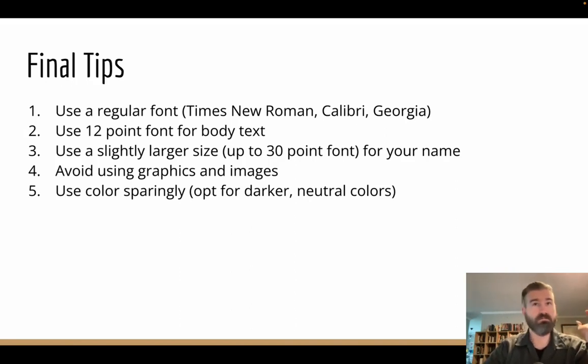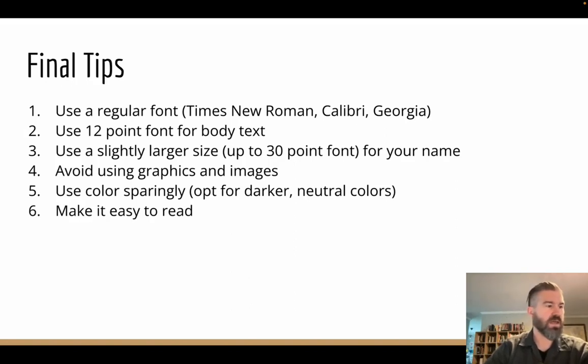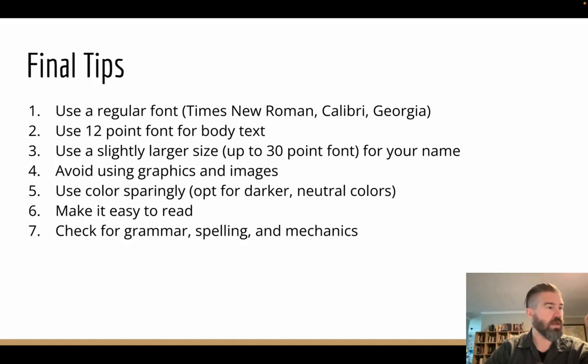So not bright pink, not a garish yellow color, right? Stick to something fairly neutral. Make it easy to read. And that is both in terms of your grammar and sentence structure, but also in terms of visual aesthetic organization on the page. And then, of course, check for grammar, spelling, and mechanics. This is probably the first document that the hiring manager is going to see. And so you want to make sure that document, your resume, is solid and there are no spelling mistakes.